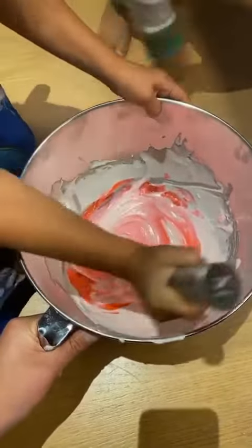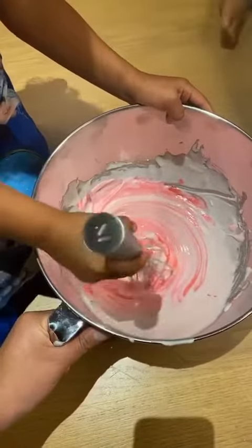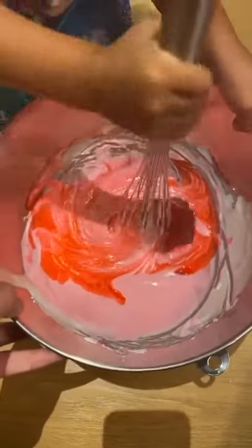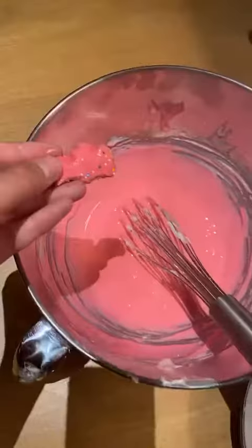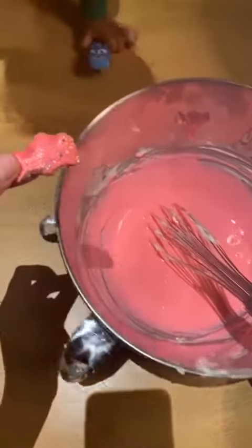It's gonna be beautiful. I love that color. Oh yeah, even more. Yeah, that's good. Look how close that is. That's pretty close. Thanks, Miles.